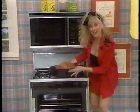The GE microwave gas range. The microwave is eye level, making it convenient to operate. Bottom oven has black glass oven doors and is self-cleaning. Amplifiers and hard shell cases.